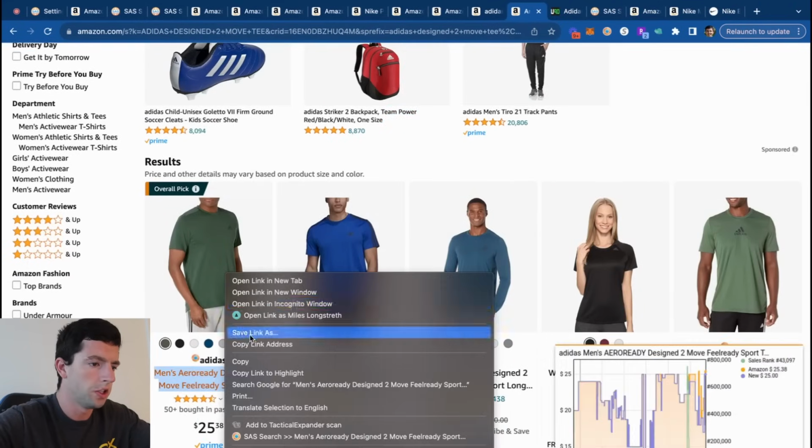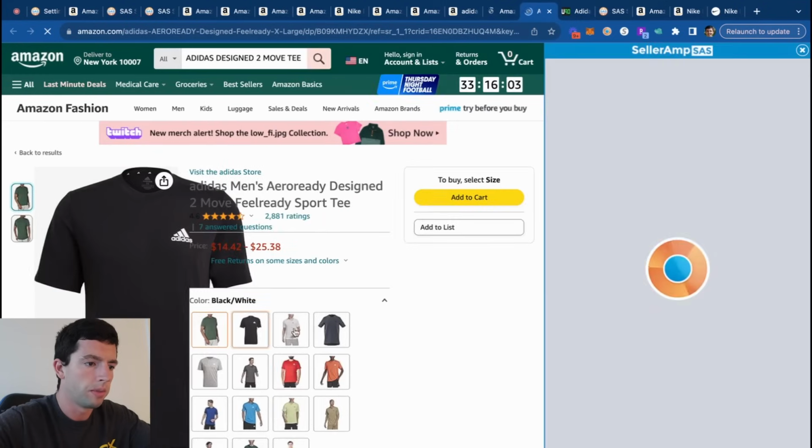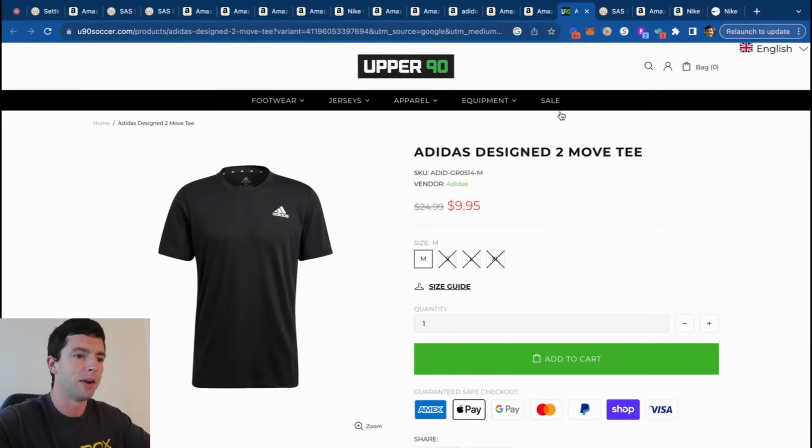So it looks like we got two potential listings that look like that same item. We just want to color filter here. Okay, black medium here. Oh yeah, here we go. Okay, game time. All right, boom, first lead of the day here. So we got $9.95 over on Upper 90.